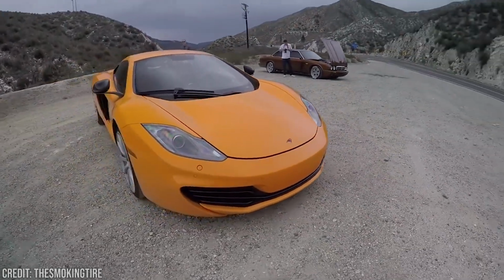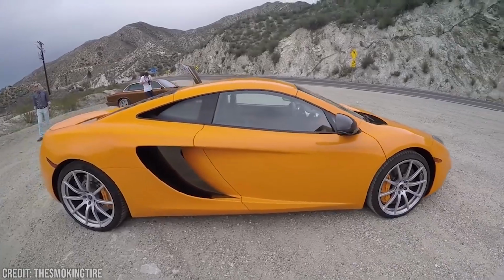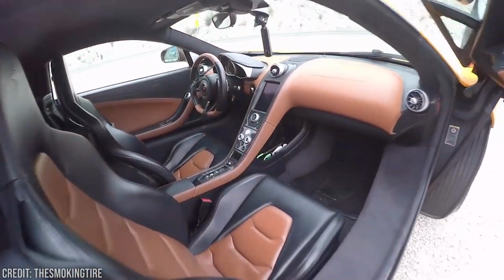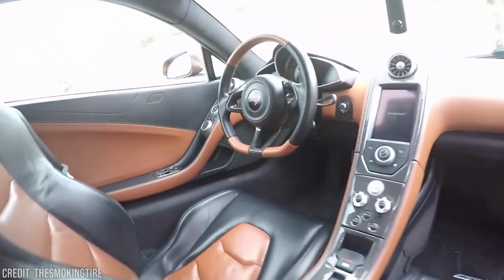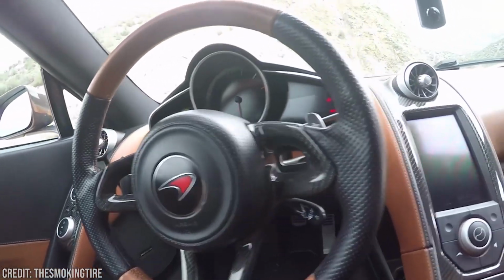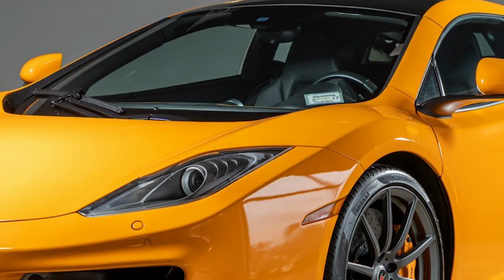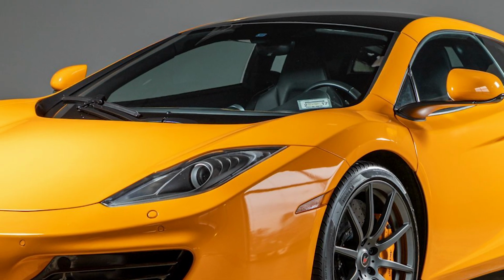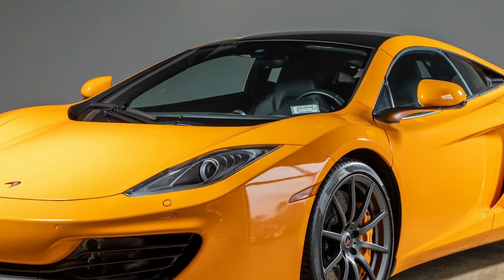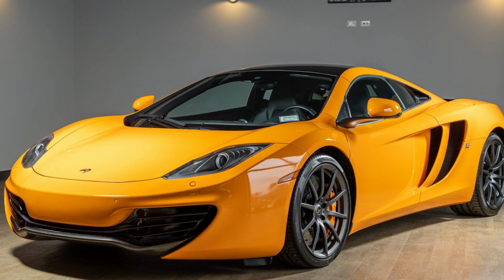They have not been putting out production road cars for very long at all. And the amount of models they have on the market today is honestly mind-boggling when you think about it that way. So the MP4-12C, I think you'll find, is visually a lot different from the cars that came after. You don't have the McLaren swoosh headlights. Instead, you have a pretty standard set of headlights here that kind of run up the fender over here.